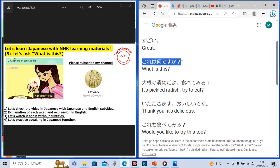これは何ですか? What's this? 何 is what? これ is this. And the point is the tone of the last part of the sentence. The tone of the last part of a sentence in question form goes up. これは何ですか? I think this is the same in English as well.